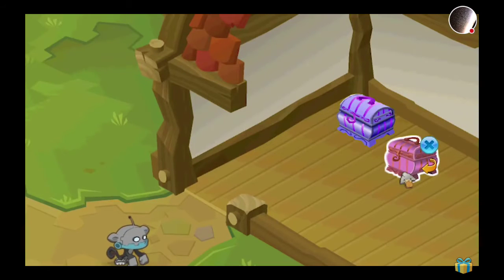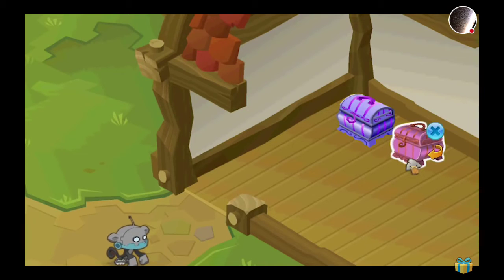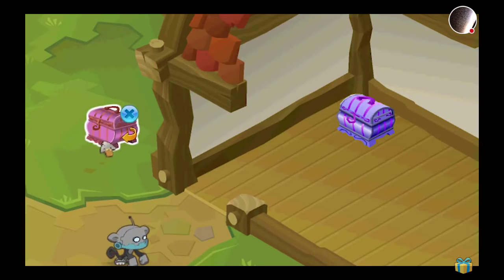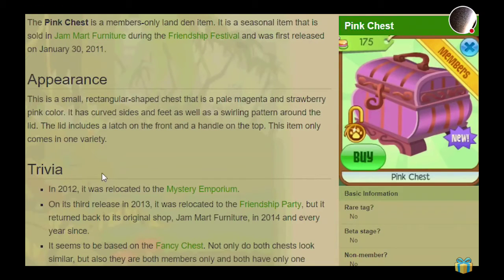What about the pink chest? Well, if the fancy chest is beta, of course the pink chest is also beta, right? Wrong. The pink chest is not beta. The pink chest looks very similar to the fancy chest, so that's why a lot of people confuse this one. But it was released in January 2011, way after beta.